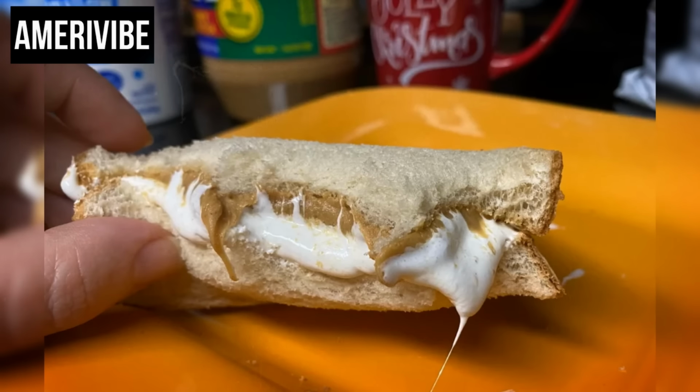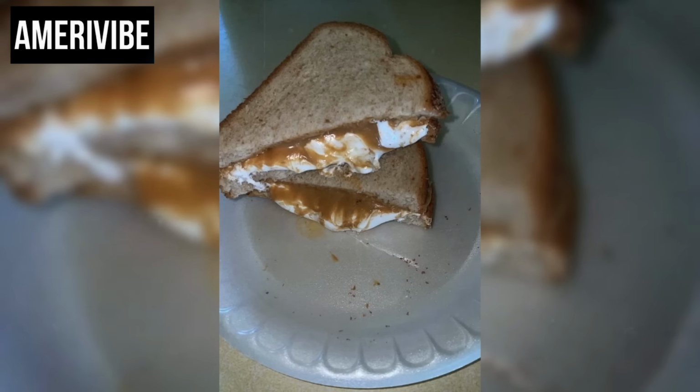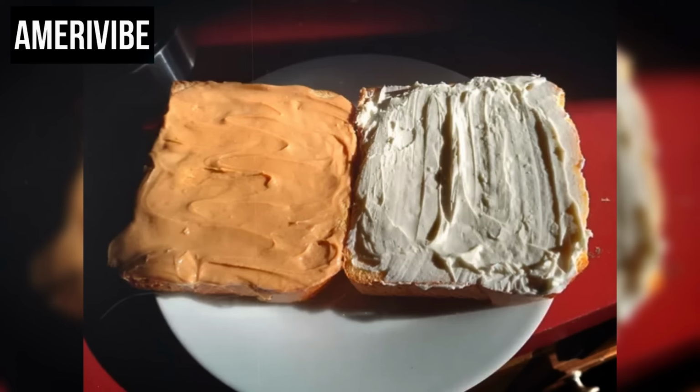By the 1960s, the sandwich was so popular that it was being promoted in advertisements as a perfect lunch option for kids. The peanut butter and marshmallow on wheat sandwich was often enjoyed as a quick and easy meal, especially because it didn't require any cooking. It was portable, easy to pack for school lunches, and provided a satisfying energy boost.